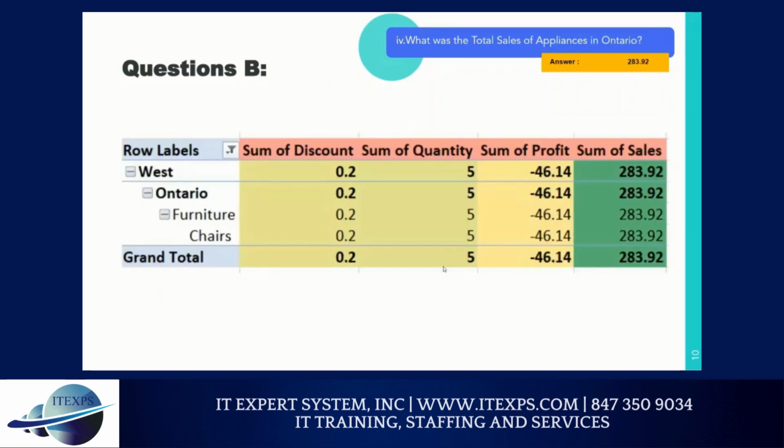On the next one, we try to see how Ontario is doing. As per the analysis, we can see one item sold in the province of Ontario. That is chairs, and the quantity is 5. That's the only sale we can find in our data analysis. So chairs in Ontario is the only sale, at $283.92.